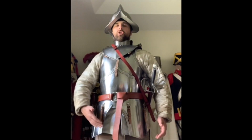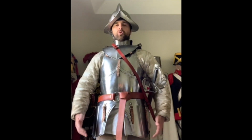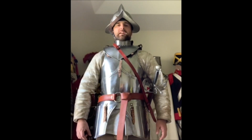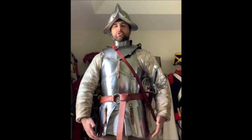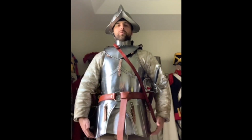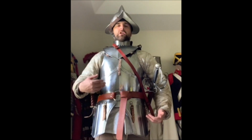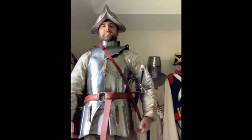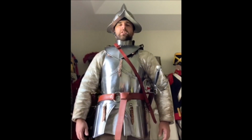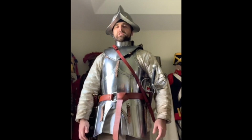Obviously, you've got the femoral artery in here. You've got some other things that are particularly vulnerable, and so the tassets can address that. They also help, particularly if you were to wear the thigh pieces and the leg pieces. They give you some overlap so that there's not going to be a tremendous gap between where your armor is and where your body is. The tassets help to relieve that, and so soldiers that could get armor that had tassets attached would certainly do so.